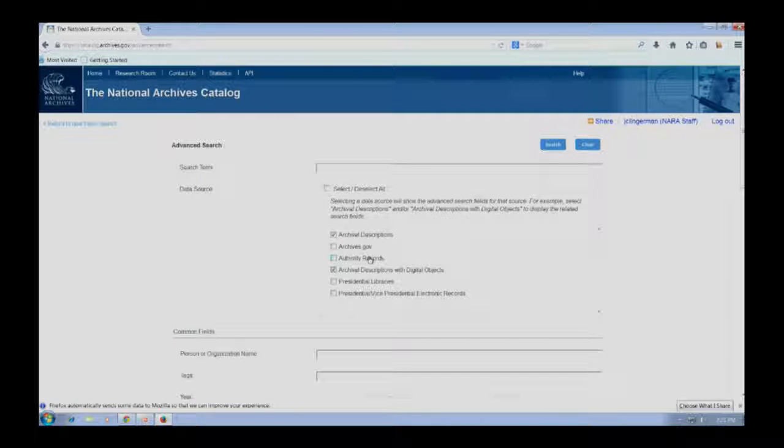In the future version, instead of having to click the data sources to get these fields, it'll display all fields, but if the fields aren't pertinent to the data source you have selected, it'll just be grayed out and unavailable for you to use, but you can still see it there. So basically you would just have to click until it appeared.